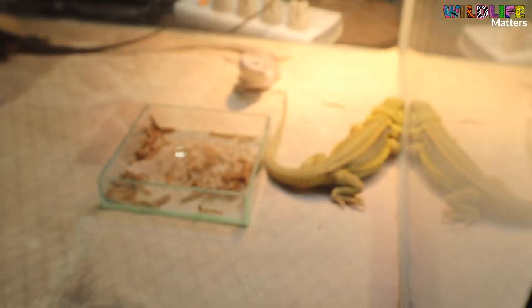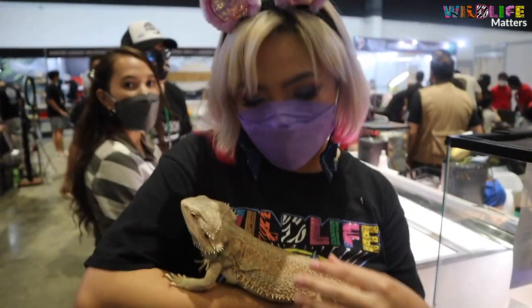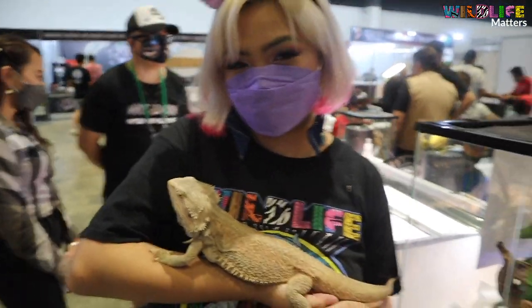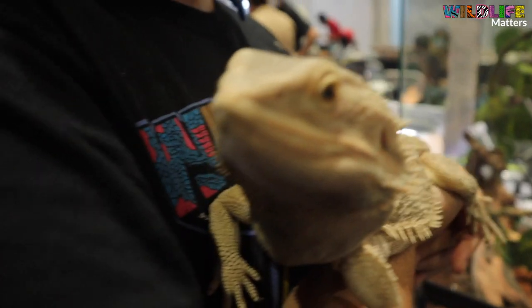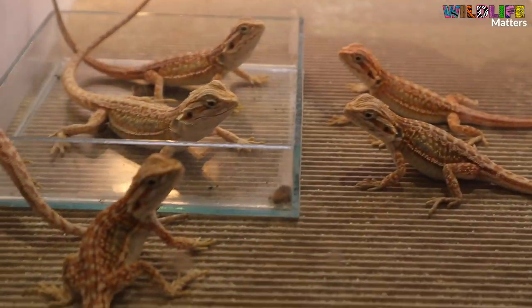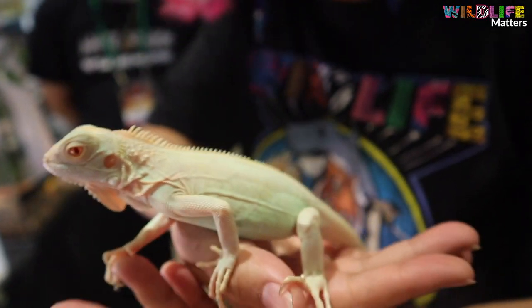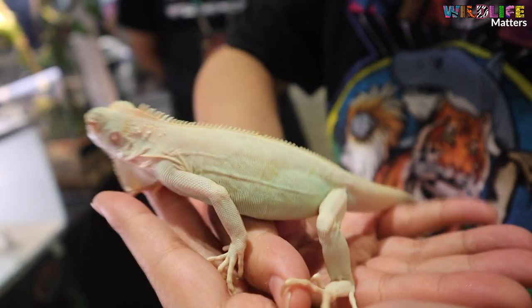Look at that, it's a bearded dragon. This is a snow iguana. You can find it here at White Dragon Reptile Farm.